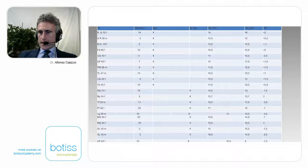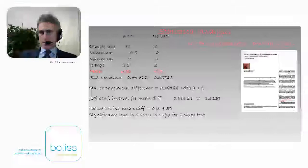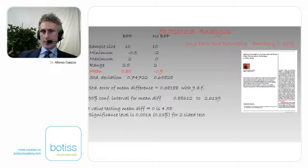In the ones treated with the buccal plate preservation technique, all the numbers are positive but one. In the non-buccal plate, all the numbers are negative but two. So definitely you're gaining something. The conclusions of the study are that the mean gain was 0.85 millimeter and the mean loss was 0.9. We're doubling the amount of bone we're maintaining there with the buccal plate preservation technique. So this is an action you can take into consideration tomorrow. You take out a tooth, you do something, and then you let the socket heal by itself. You don't do anything into the socket. You don't slow down the process. You have bone into the socket, osteoid tissue, no connective tissue at all.